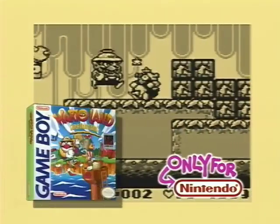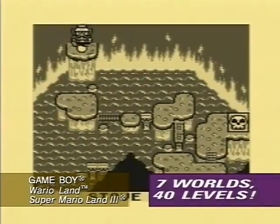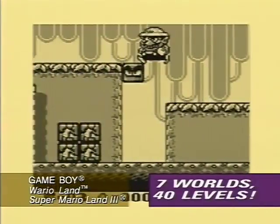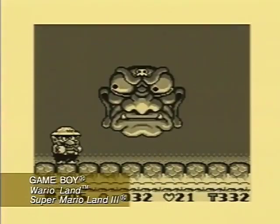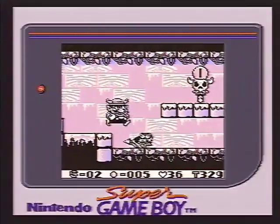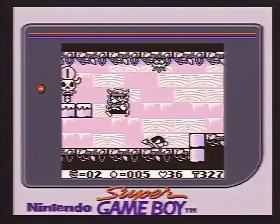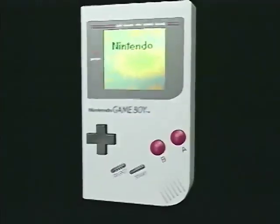Help Wario with his home improvement in Wario Land, Super Mario Land 3 for your Game Boy. As the greedy Wario, you venture through seven different worlds and 40 unique levels, hunting treasure to buy your dream castle. It's Wario Land, Super Mario Land 3 for your Game Boy. Now play your Game Boy games in color on your TV with the Super Game Boy accessory for your Super NES.